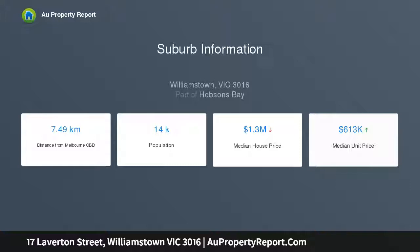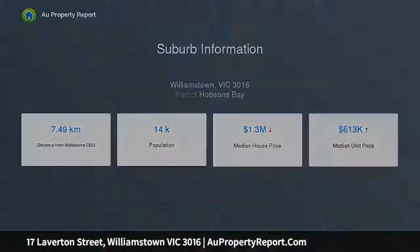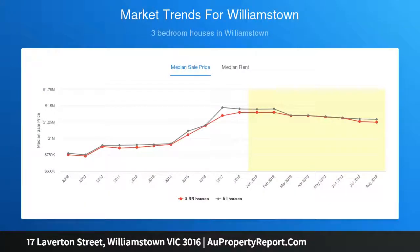Ultimately, it is about the wonderful lifestyle of living in such a tremendous location, close to all amenities, top schools, parkland, public transport, and of course Williamstown Beach. Don't miss this once-in-a-lifetime chance. You deserve it.